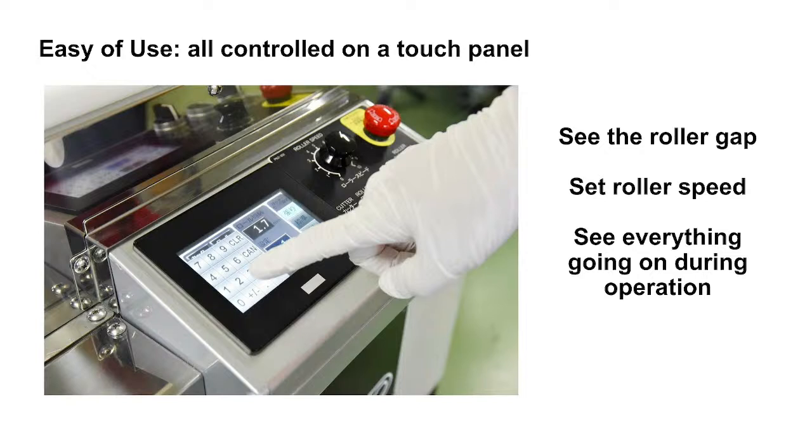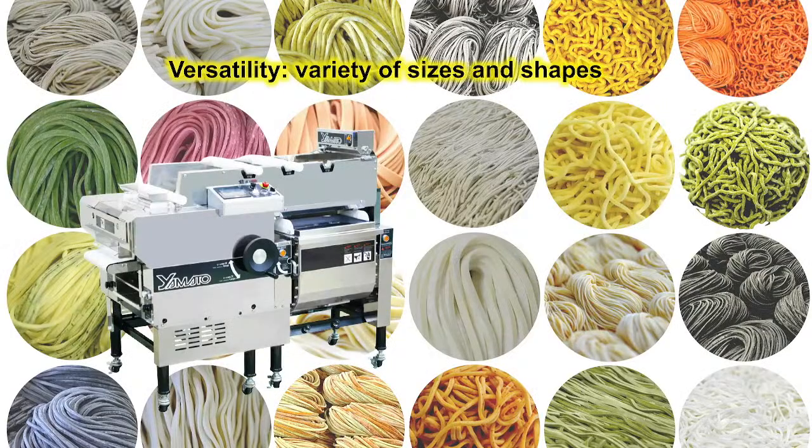And it has a touch panel where you can see pretty much everything that's going on in the machine during operation. You can set the roll speed. You can even diagnose and troubleshoot the machine on this touch panel. That is very convenient.